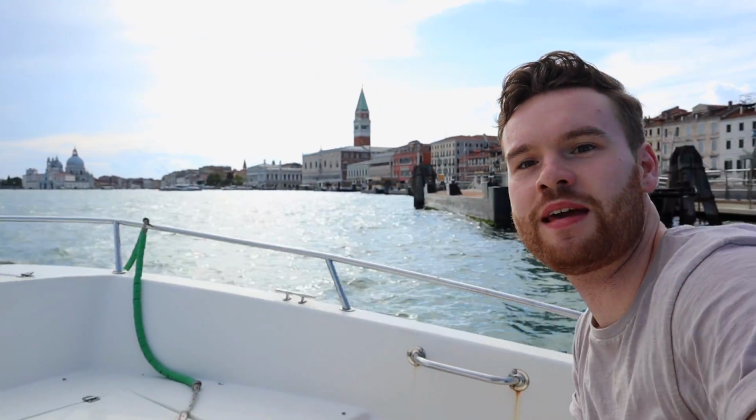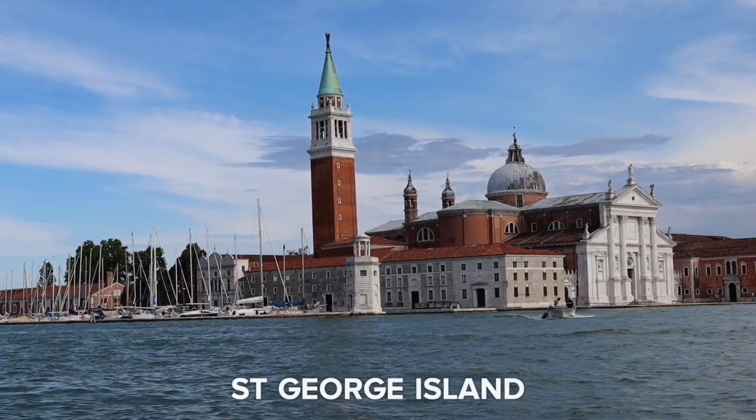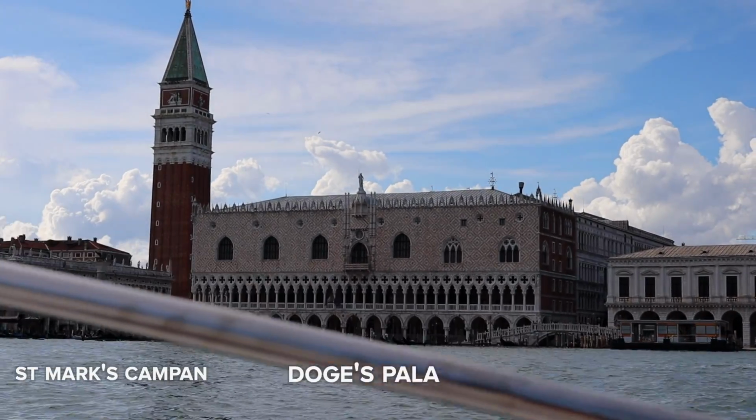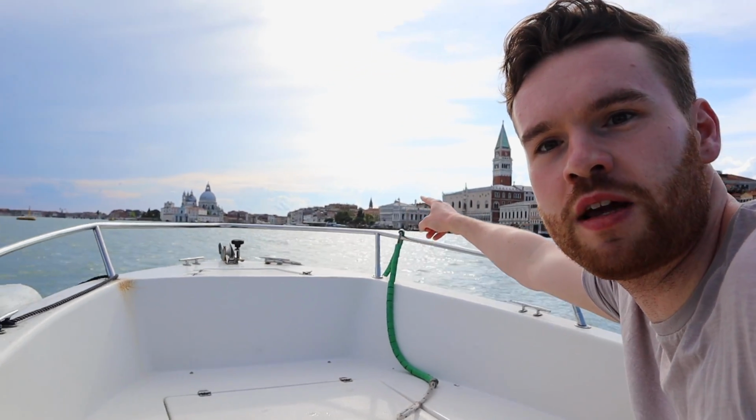We're now through into San Marco Bay, one of the main areas of Venice. You can see everything from here, St. George Island, and you can see St. Mark's Campanile, Doge's Palace, Basilica di Santa Maria at the end.